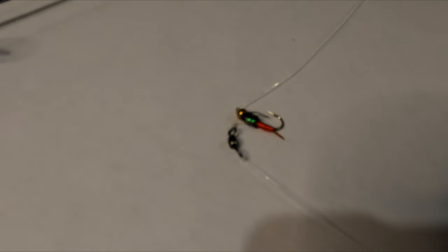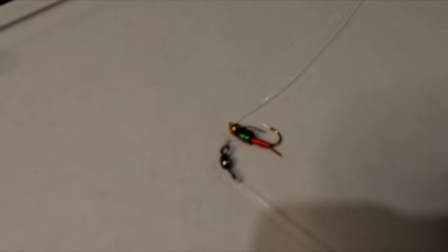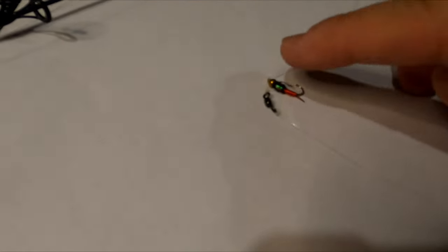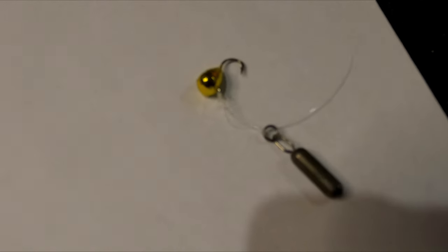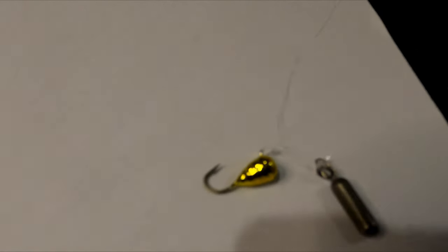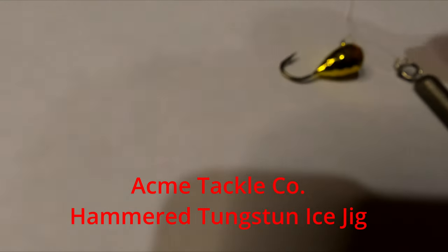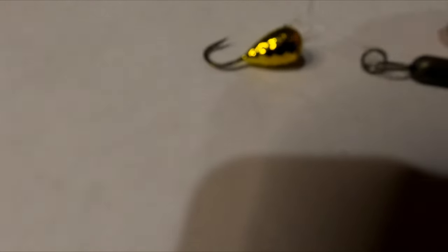So my number two setup is also fly on top. This is still the copper giant fly, number 10 size hook, coming down to a drop shot with a gold tungsten drop. This size here is also a size number 10 as well, and at the bottom comes down to a weight down here.